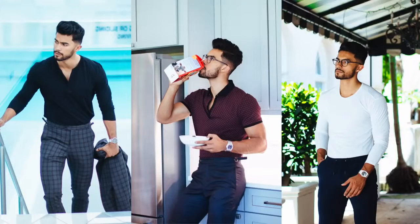Number 6, if you ever wanna dress up a look, make it look more expensive or more sophisticated, just tuck in your shirt. And this works with anything. Whether you're wearing a polo, whether you're wearing a t-shirt, whether you're wearing a dress shirt, or a turtleneck sweater, whatever it is, if you wanna elevate your level of class in seconds, just tuck in your shirt.